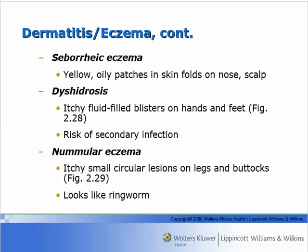Fairly common. This seborrheic eczema is where the irritation causes excessive flow of sebum, and sebum is that oil that lubricates the skin. So you get these oily patches, and it accumulates in the folds, in the scalp. So seborrhea, cradle cap, would be a seborrheic eczema. Dyshidrosis, sweating, is really these itchy fluid-filled blisters. It's heat rash. You've all probably seen it. It comes from excessive sweating.